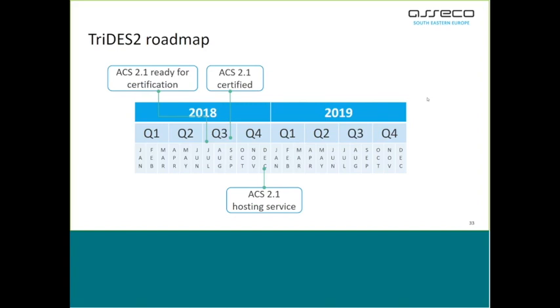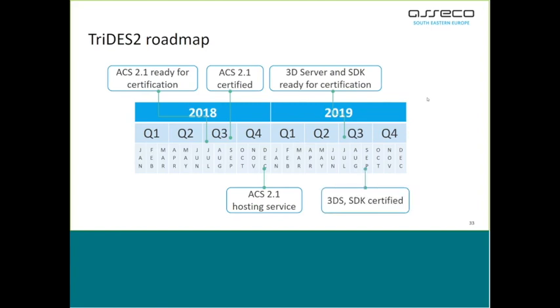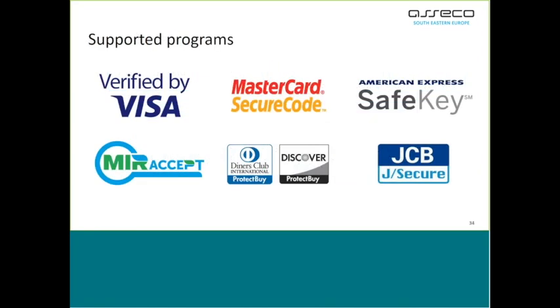For the acquiring side, we are planning to develop the 3DS server in 2019, and it should be ready for certification in July, to be certified in September, and also the hosting service should be deployed at the end of 2019. Those are targeted supported programs, same as we had for 3D Secure version 1.